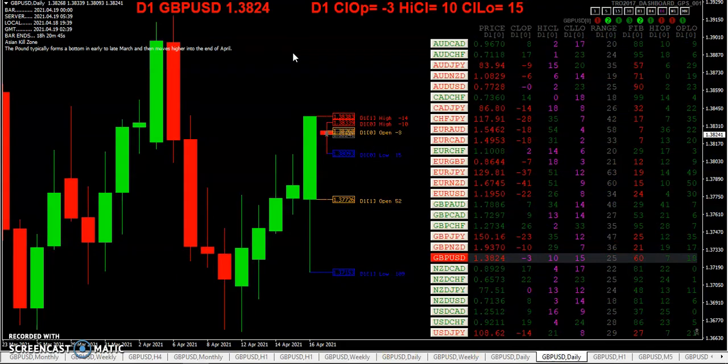So far today, we're about 5.5 hours into the trading day. No ranges over 100 at the moment. And we can see that the Friday was an outside bar.